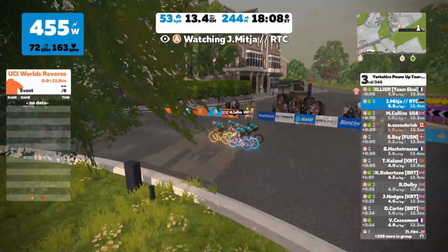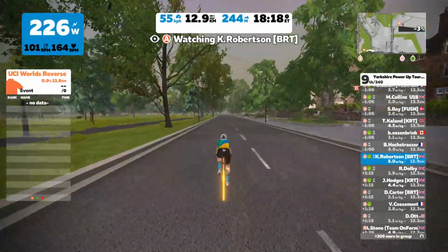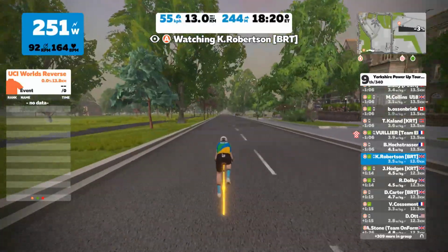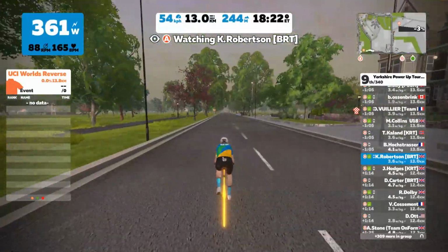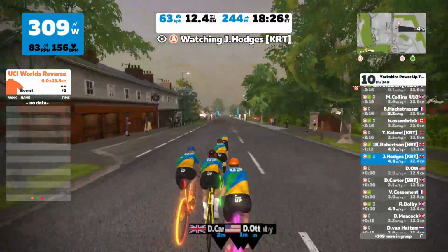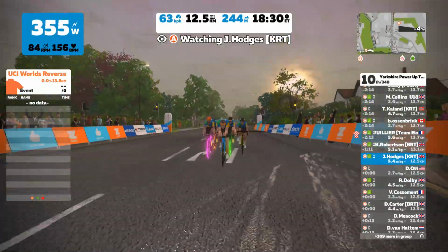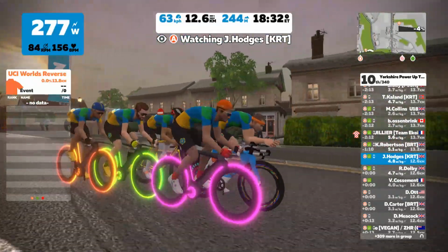About 107 back, it's going to be Robertson here now from the BRT in No Man's Land. This is going to be a solo TT for this rider for quite some time. It looks like we're going to be finishing up this course in 20 minutes for each lap or so with the front runners here. Hodges here from the KRT team, maybe saving things for what is going on with James Hodges? Hammering away on a TT bike.